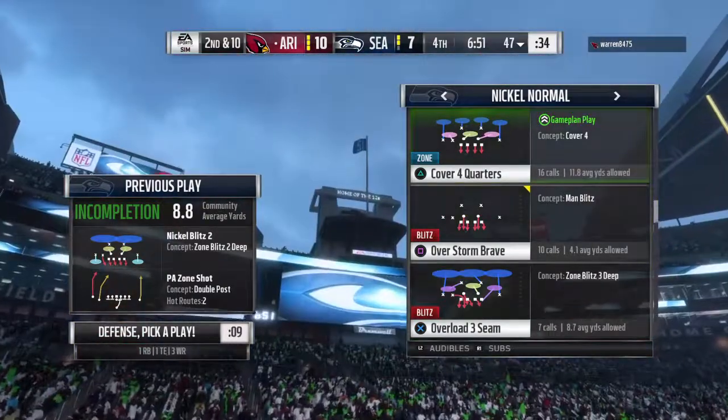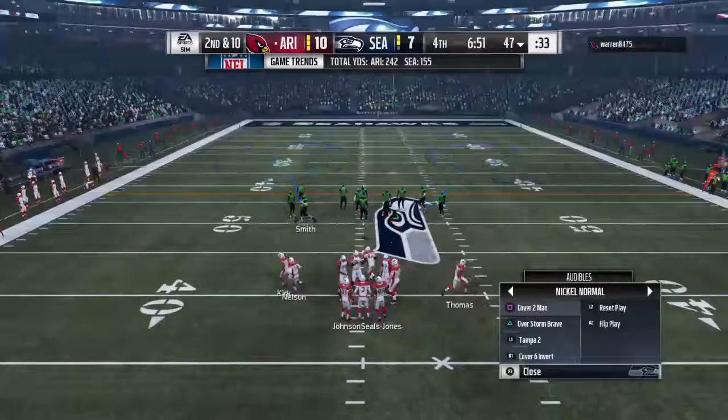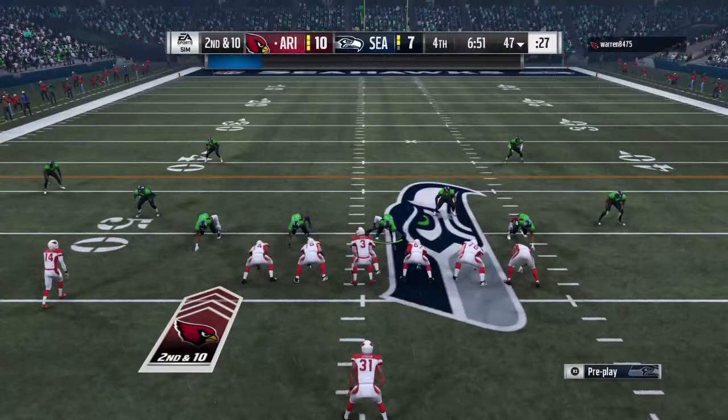I think he was a dentist there without a license, don't you? Just not enough time for the play to develop. Just lucky it wasn't a fumble, really. An incomplete pass on first down. That leads to a 2nd and 10.